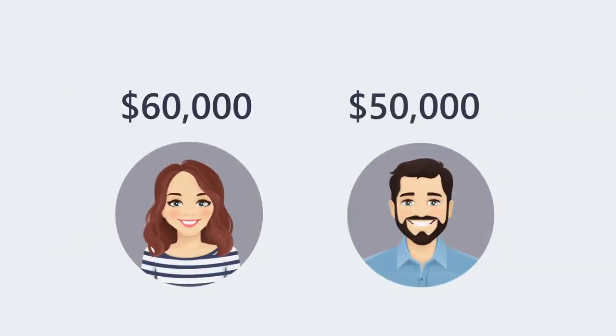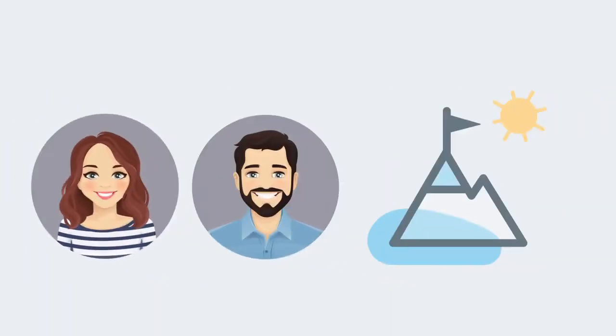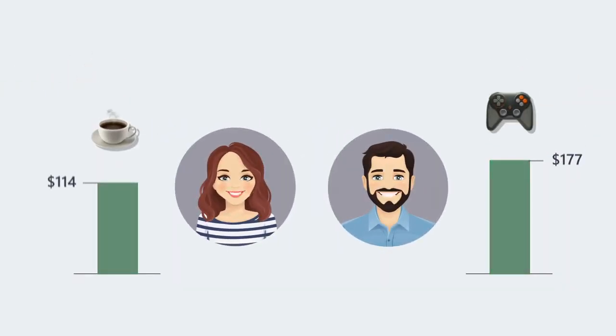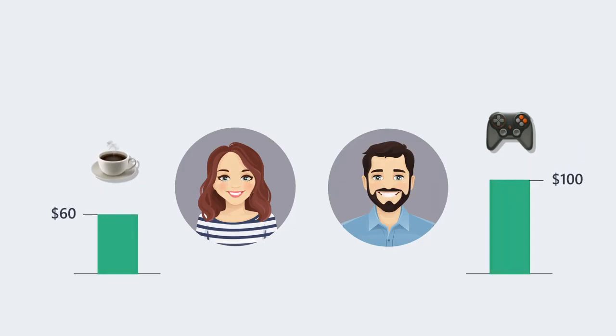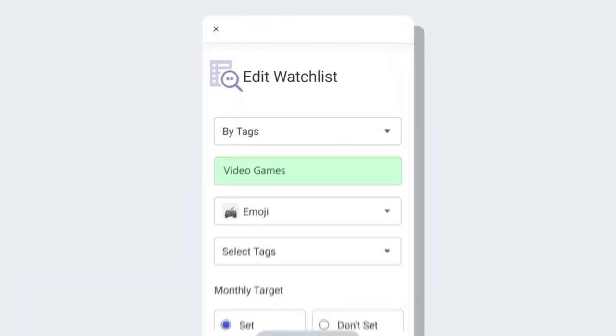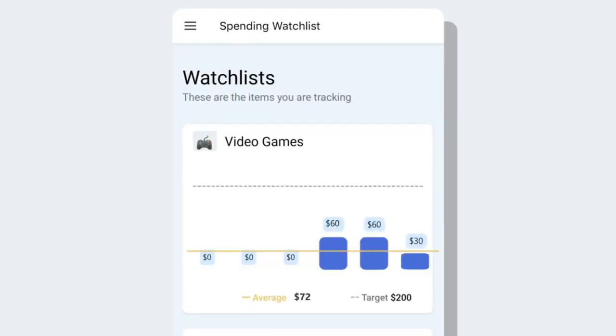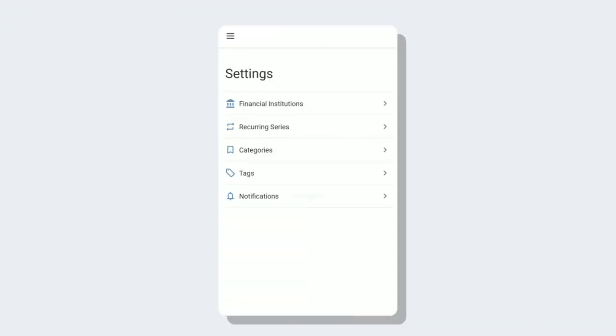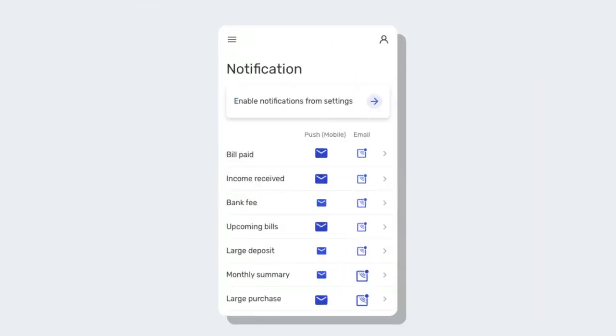Justin and Ashley both have solid incomes, so they don't need to watch every dime they spend, but they like to save a bit more toward their vacation. Justin decides to watch how much he's spending on video games, and Ashley wants to pay attention to her Starbucks habit. They set a spending target for their watch lists, and Simplifi sends a notification when they're close to that limit. After a couple of months, they decide they don't really need those notifications, so they customize their alerts to get only the ones they care about.